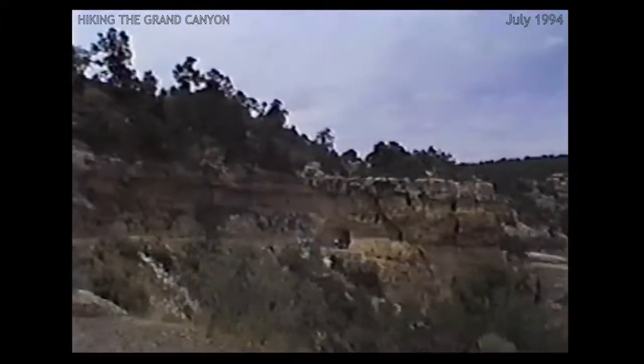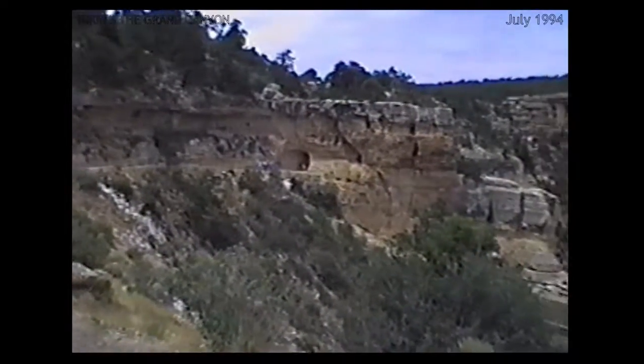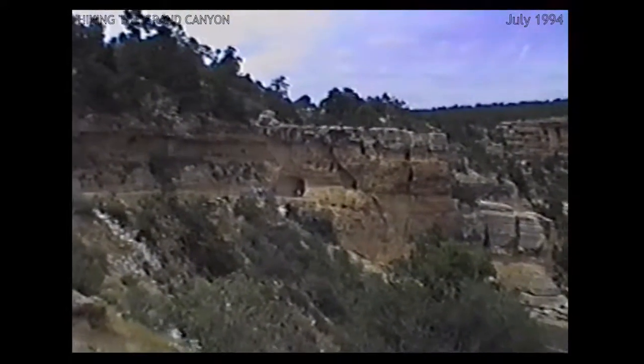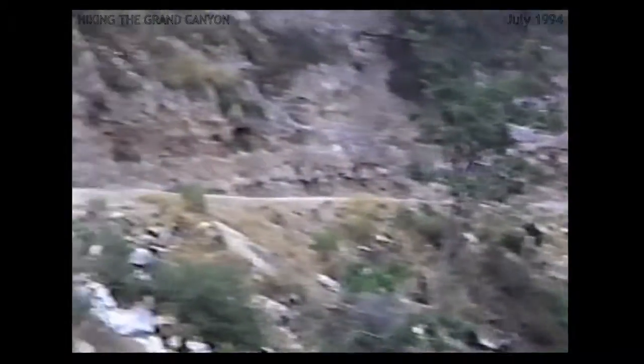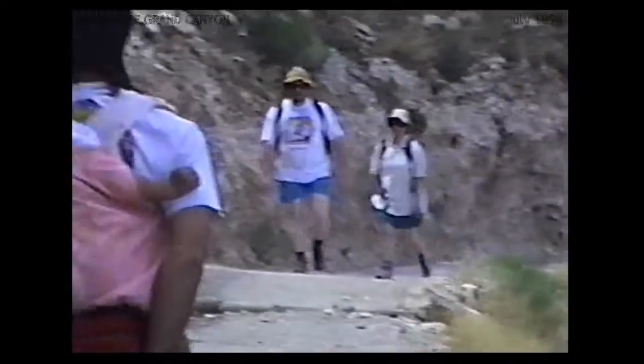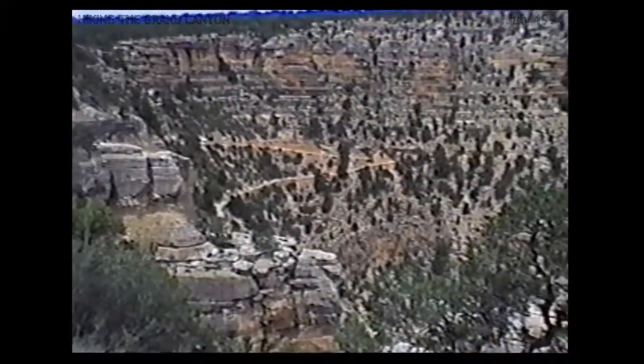That's how wide the trail is. Some places wider than others, but you can tell. You wouldn't want to slip and fall to your right. Nice little place blasted out of the mountain, so people can walk through. All these people with backpacks on. A lot of people walk down a little ways. And there's the trail zigzagging down. You can see a few people on it.